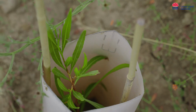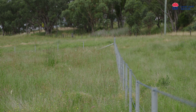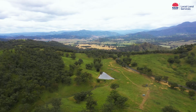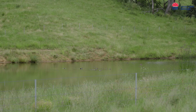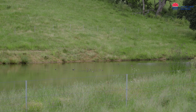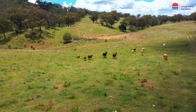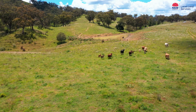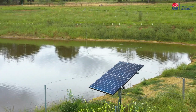So building drought resilience at this site was our number one priority. There are a number of steps involved in the drought planning process. Number one, we've ensured that the dam is structurally sound. Number two was the decision to fence off the dam and restrict access to stock. To do this, you have to ensure that there is a reliable source of water available to the stock.